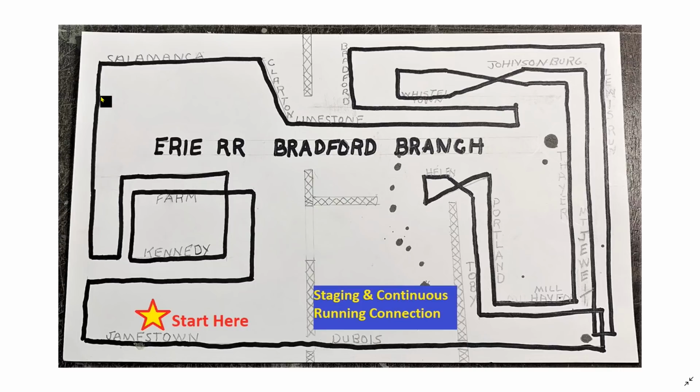You come along the back wall into the large town of Salamanca. Now here in Salamanca, this is where the Bradford branch actually branches off. You go down through Clareton, then you cross into the next room, and you're in Limestone. Still in New York. We're in Limestone, New York. And we come along here, then right about here, right at the end of this curve, is the Pennsylvania-New York state line. You come around the end through a tunnel, and you come into the town of Bradford, Pennsylvania.